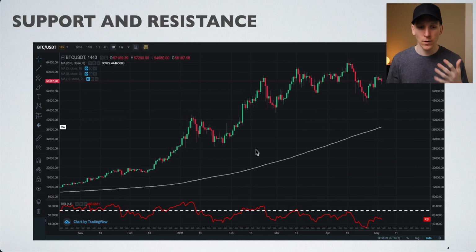So we look at support and resistance right here, and we can see that you may think this is resistance, right? Because the price went all the way up here and it met resistance and the price came down.